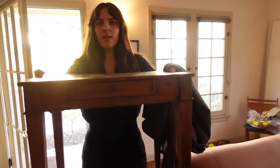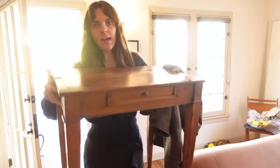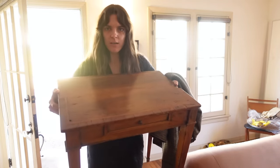I bought a table for this little entry spot. And I think it's gonna go there, but it also could go in my bedroom. But it's a really good table and I'm very excited about it. So let me go get it. Isn't it cute? Can you see it? I felt like I didn't really have this type of style in my house, like rustic.